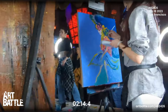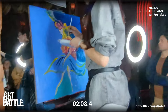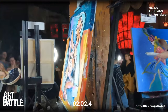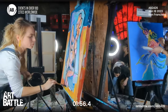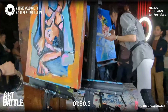So 2 minutes remaining on the clock, and we're getting our final detail moments here from Oxana. Just the addition of that black striping on the side of the face really helps to emphasize. And speaking of that black striping, we are also getting it from Mayzie here, adding those emphasis points around her figure as well.